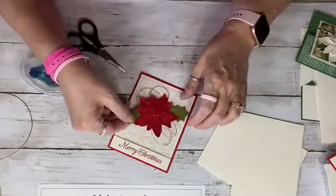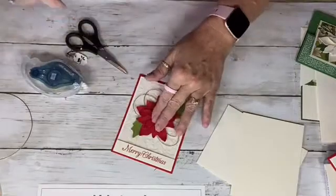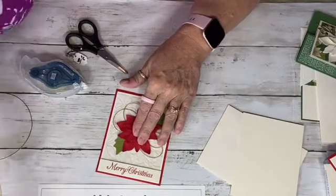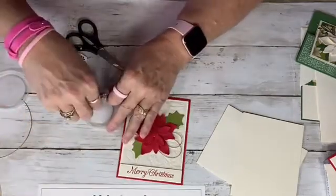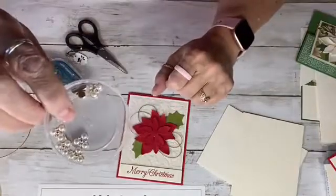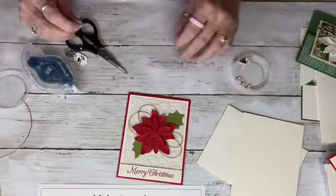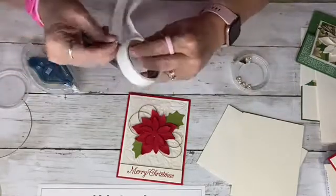Okay, let's take a peek. Maybe right there. And then on the inside, these gorgeous beaded pearls. Look how pretty these are. Isn't that gorgeous? They're so shiny, and they're not heavy, so you can put them on with a glue dot as well, which is kind of cool.